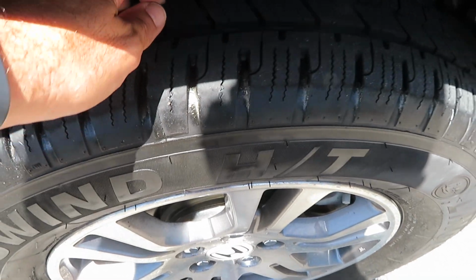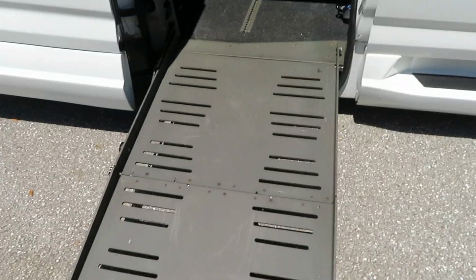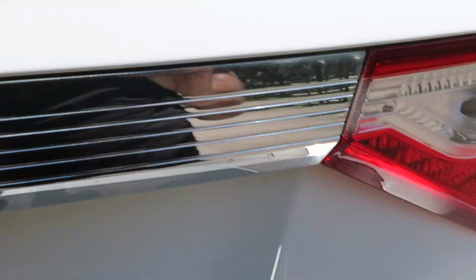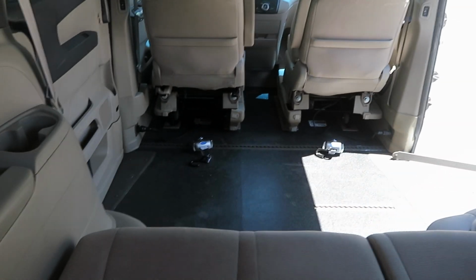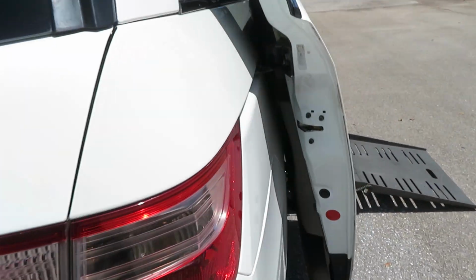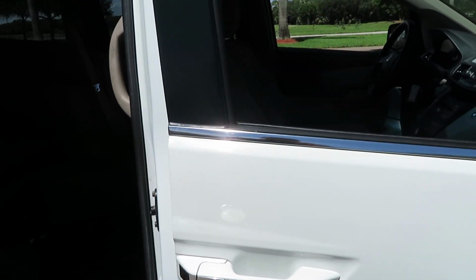Handicap vans, wheelchair vans. I would say the tires are better than 50%, maybe even better than that. Pretty rust-free van. As usual, we try not to buy anything rusty. Overall, this van is all there. For the budget and price, this will serve you very well.